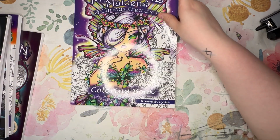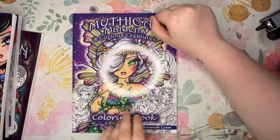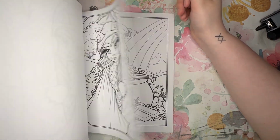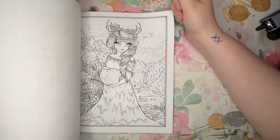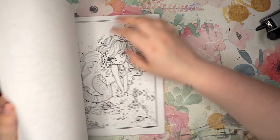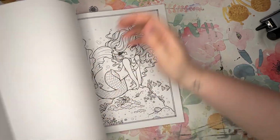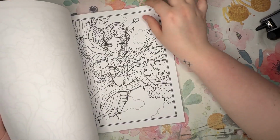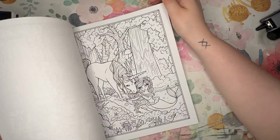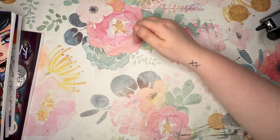Okay, so next up I'm going to show you my Hannah Lynn coloring pages. So I have Mythic Maidens and Curious Creatures. And I've been really having a lot of fun with Hannah Lynn recently. So I'm excited to have these ones in my collection. With Hannah Lynn, she'll draw a page and give you two options. She'll do a more detailed page and a less detailed page, or a close-up page of one and a page that's further away in some of her books, which I do really enjoy because then you get more variety and it's not just the same page over and over again you're coloring. So that one is good.